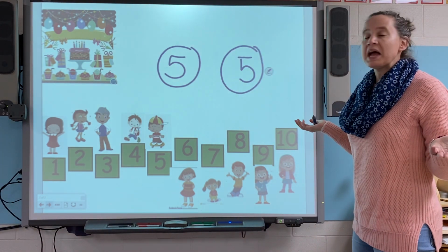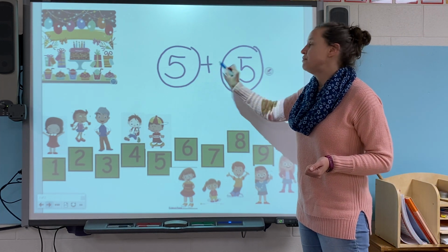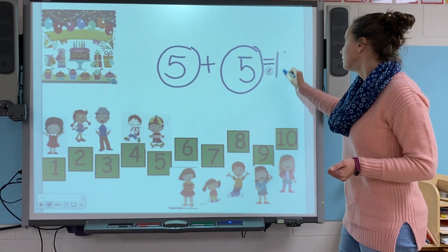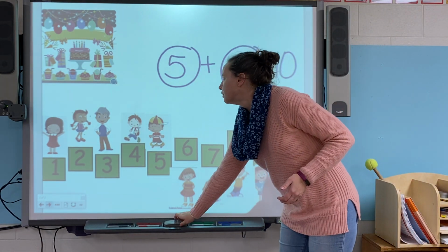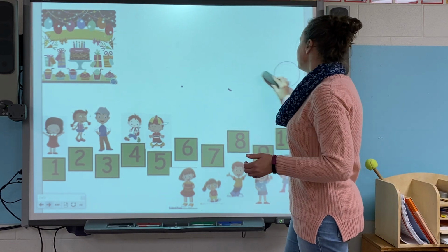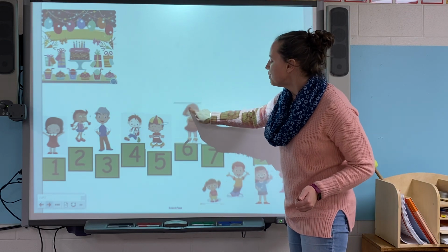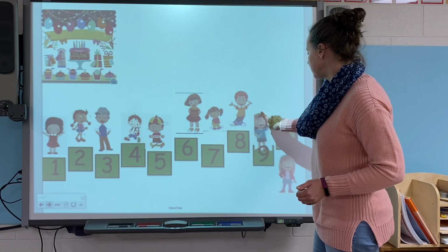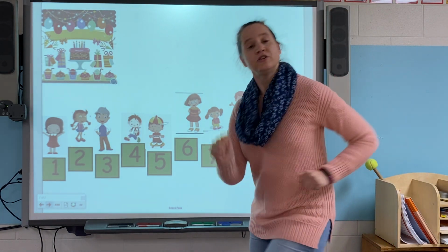How many kids do we have? Well, we know that 5 and 5 makes 10. That's something we've worked on. So those 5 kids that were tired, they got up and they got back on the path and they headed to that birthday party. And they're all walking along to the birthday party.